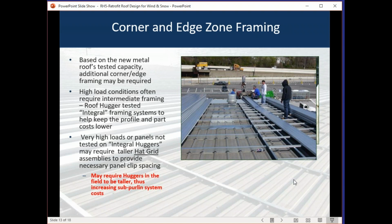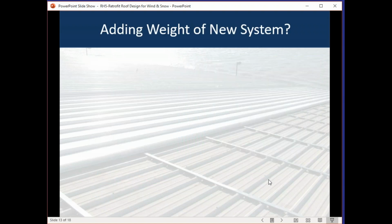Now, so what's the problem with that? Well, this is a standard 12-inch on center rib panel roof with probably a 1 1/4, maybe a 1 1/2 inch tall major rib. And you can see the height of these huggers in this field over this particular rib panel roof. Well, the height of that Roof Hugger sub-purlin had to be increased to come up to the height of this hat grid system that we installed. It increased the cost of the subframing extensively on that particular project.